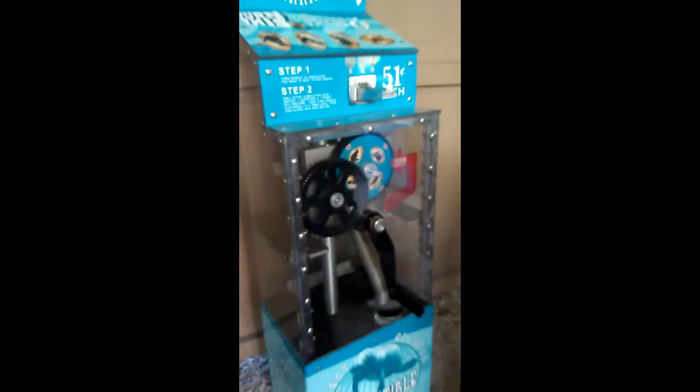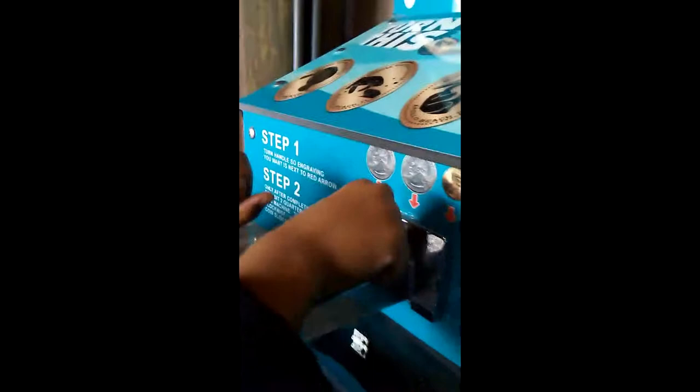This one? Yeah, I'm going to film you doing it so you can show people how this thing works. All right. See these up here? You need to put the quarters here. See the sign? Look at the sign. It tells you where to put the quarters. So a quarter goes in this.